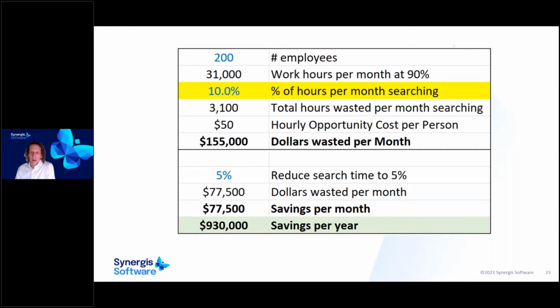If you want to talk more about ROI on document management, just let us know. We can work with you one-on-one, and we also do an ROI webinar from time to time as well.